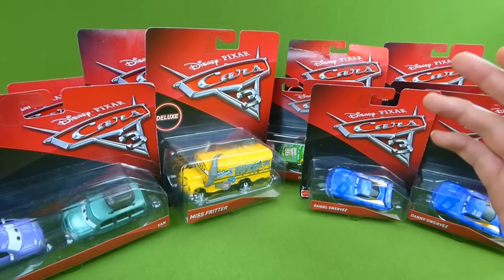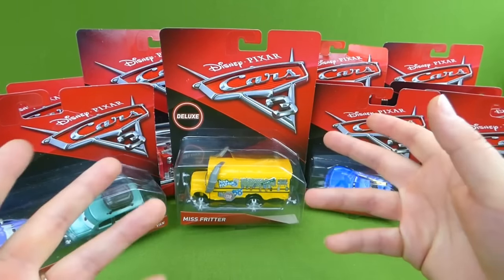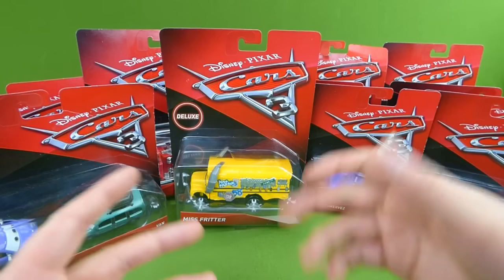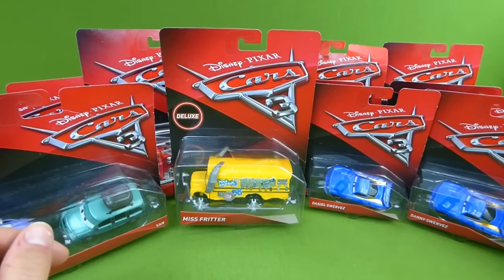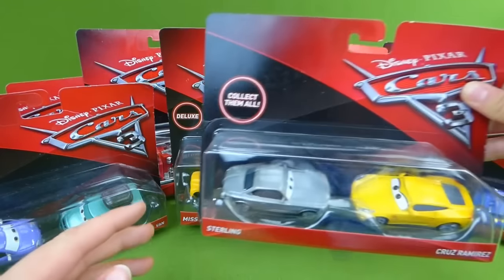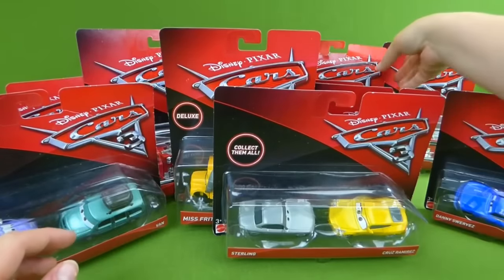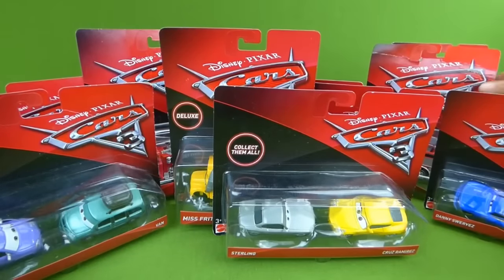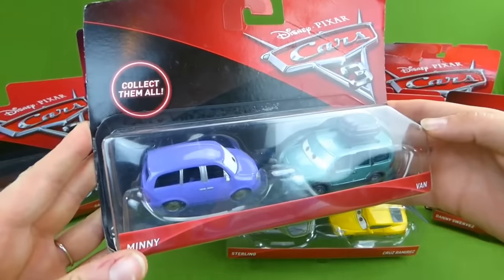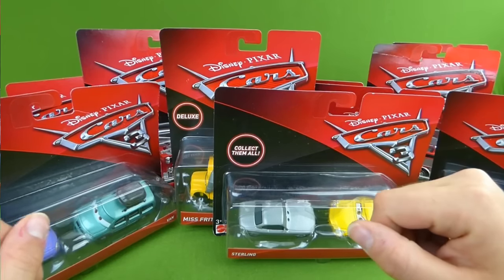Hey everybody, we just did a video and I asked everyone to vote on which Disney Cars 3 toys they wanted me to open next. And an overwhelming amount of you wanted me to open all of our Diecast. So we are opening all these die-cast Disney Cars 3 toys. I'm really excited to share them with you. So let's get started and do the first one.